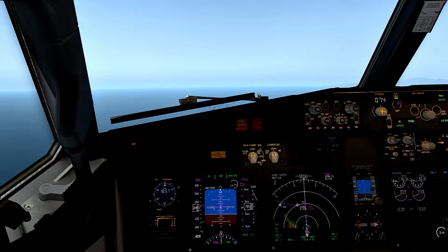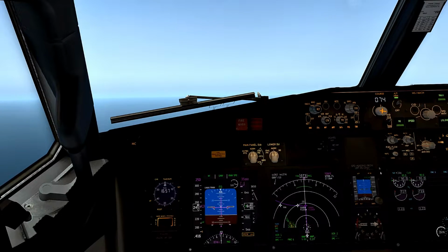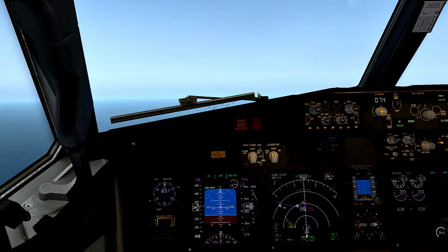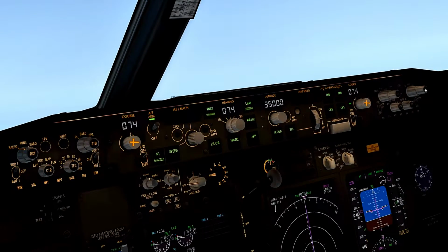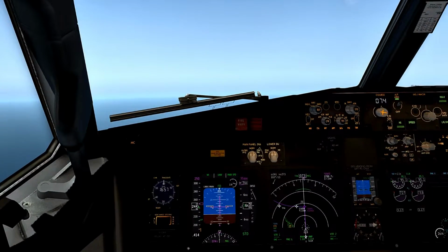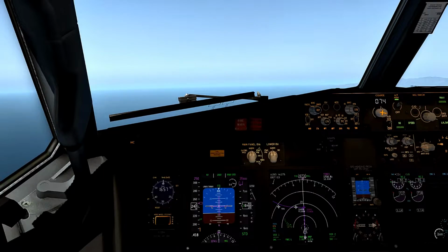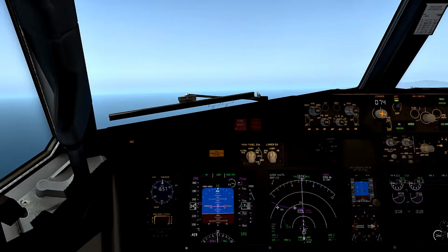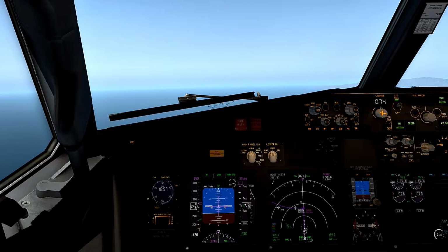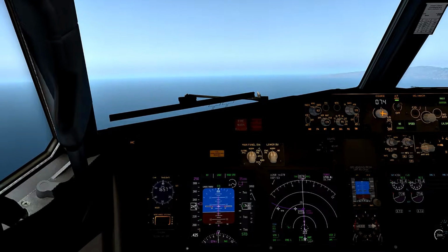Okay, so now we're going into climb. Make sure we just hold the flight director now as we climb out through 5,800. Okay, so now our QNHs can go to standard. Still climbing out. Okay, wind's okay. We've got 13 knot wind from the right.